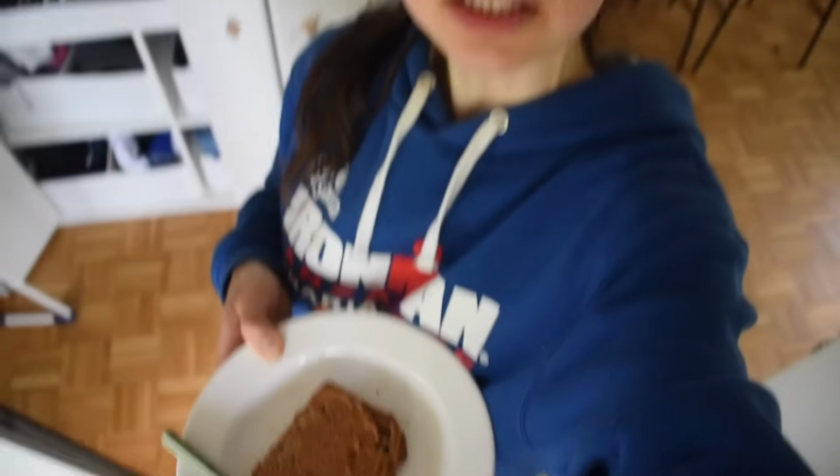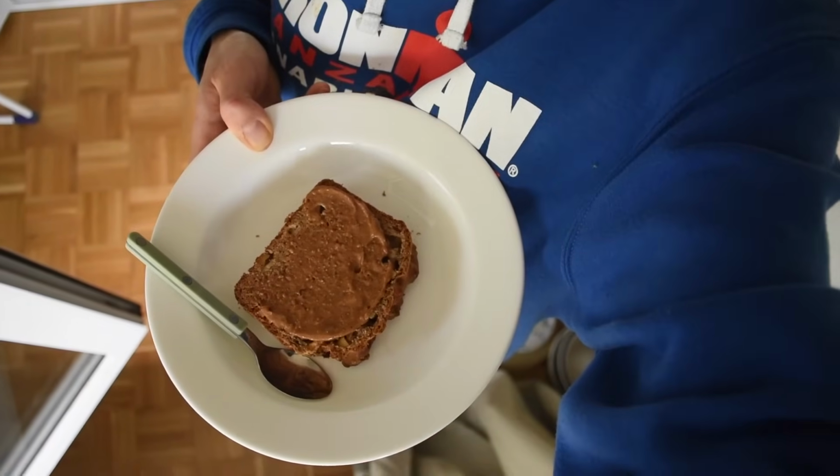I'm also having the last slice of banana bread. I'm very sad that this loaf is gone now, but that is a great excuse to bake some more.